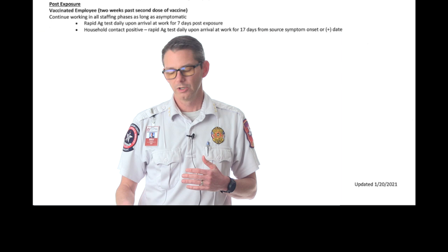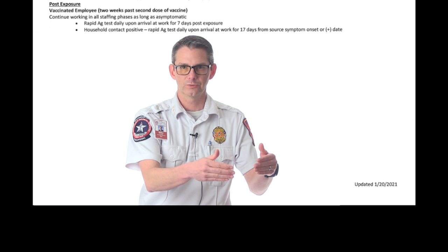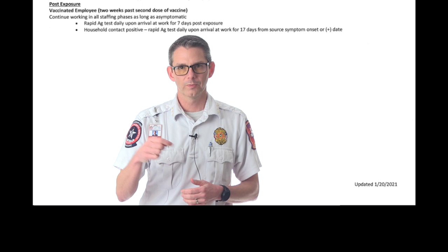If you have a household contact, let's say you're a vaccinated employee and you have a household contact who is positive, we'll follow the same process. You'll still come to work. We'll do the rapid antigen test for the next 17 days because we have to go 10 days from when that person is positive and then 7 days for you, so that's 17 days. You'll perform the rapid antigen test for 17 days then.